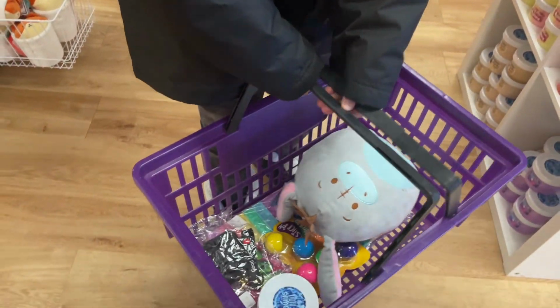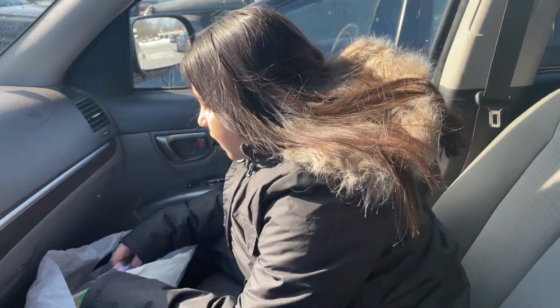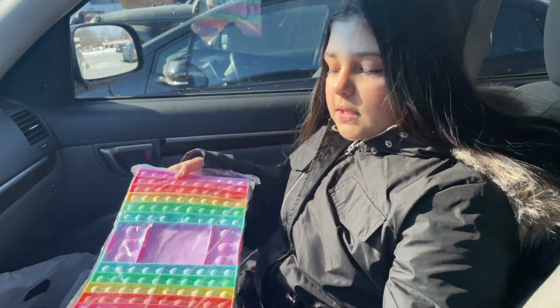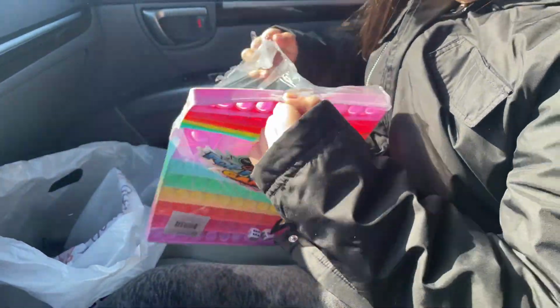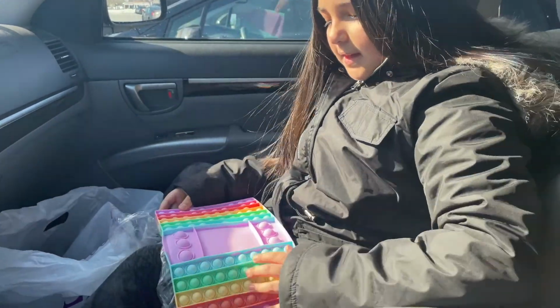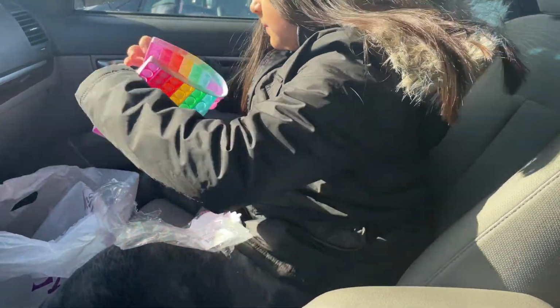And that's it. Hey guys. So we just got out of the store, and I'll show you what I got. So I got this pocket game board. Pretty cool. I like it. And it comes with dice? Yeah. And here are the dice. Nice.